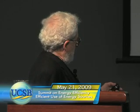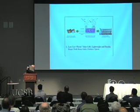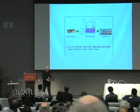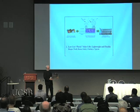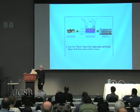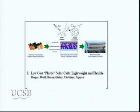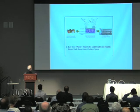One component is based on low-cost plastic solar cells. They look something like this. Here's an example. This is a 2-watt plastic lightweight solar cell. Now, I'll spend a little time talking about this technology because it's the technology that I'm fully committed to. But there's a group of us here who are working on the materials that go into it, the precise nanoscale morphology that is required to make it work and work well, and the evaluation, if you like, of the technology.